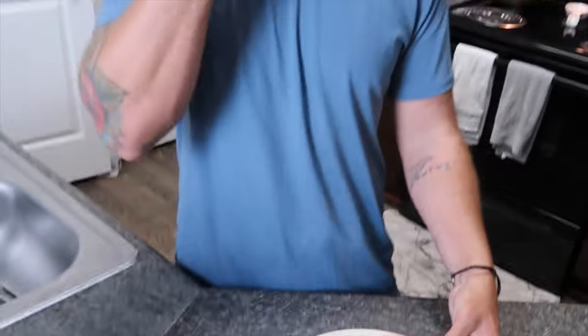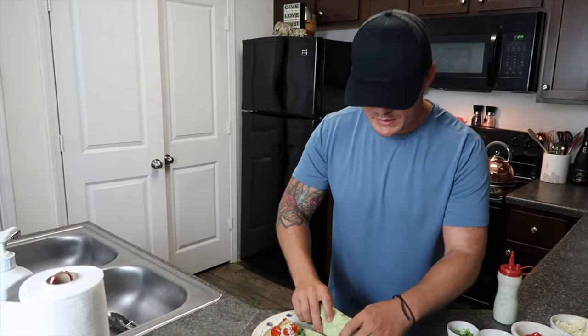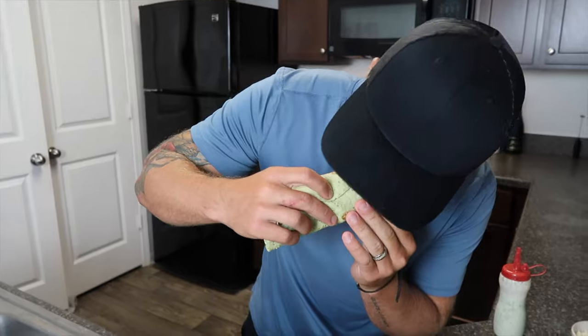Let's go. We made this before with mahi that we bought, but we've never made it with mahi that we've caught. And today is gonna be the first time. So let's see how this tastes. Here goes the first bite. Here you guys go. Mmm. Yes. Oh my gosh. Baby.